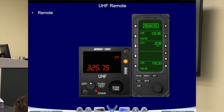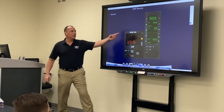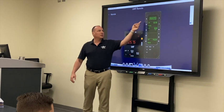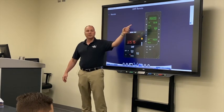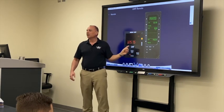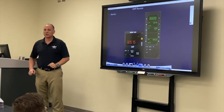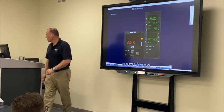When you turn on the backup UHF control head, you're going to see the word remote appear on the RMU. It typically doesn't have a box around it, but you will see the word remote, meaning, hey, you're using your backup UHF control head right now to control your UHF radio. That's all that means.